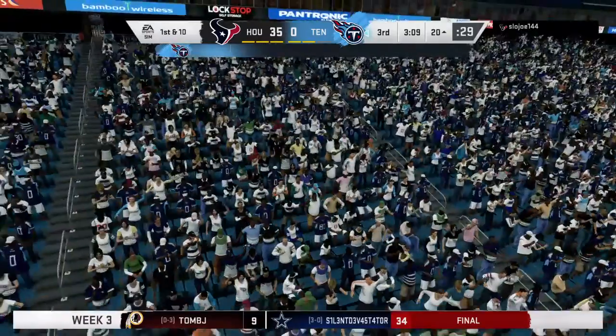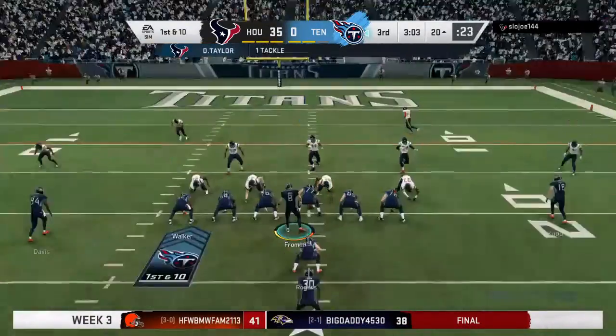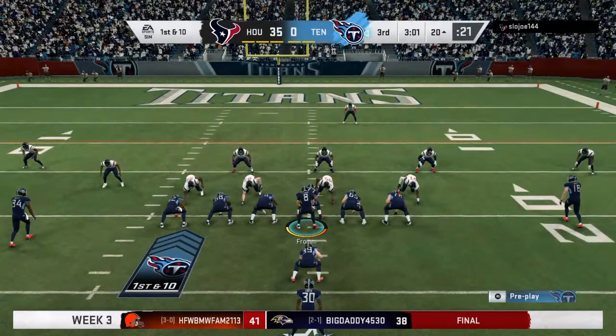At the 20-yard line. So a big play as it gets them all the way down to the 20 now for 1st and 10.